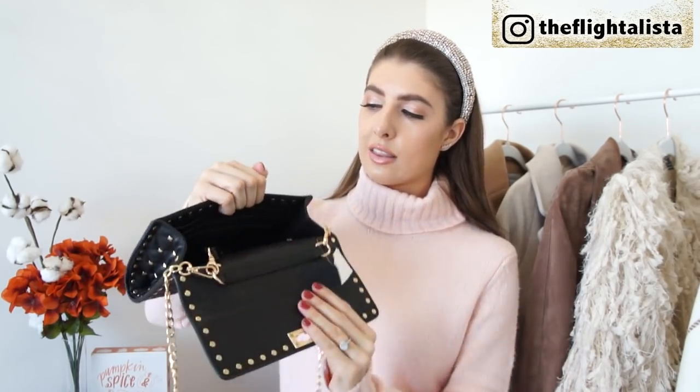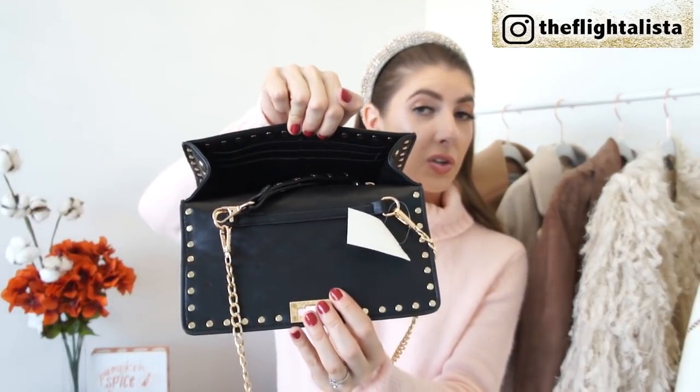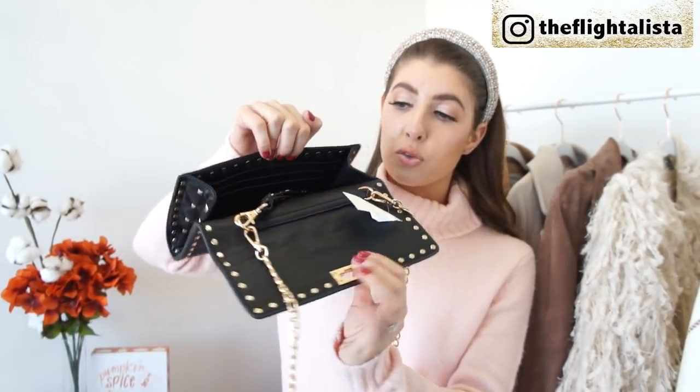They've carried the rock studs across the front of the bag as well and just along the sides. On the back, again, you're not getting the rock studs, which I think makes a lot of sense when you're having it up against your body. It has that same turn lock closure. It's also in a faux leather. When you open up the bag, you can see that it has the compartments for your cards on the interior, so you don't need to take a wallet or a card holder with you.